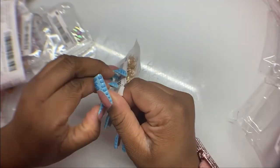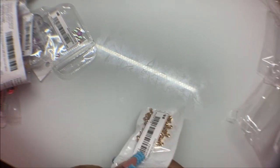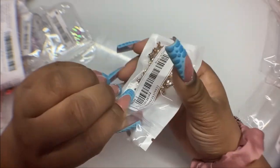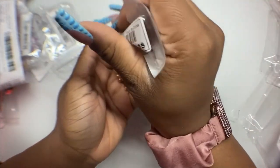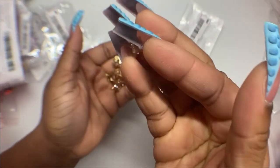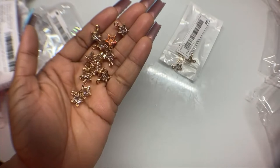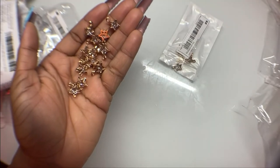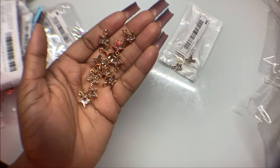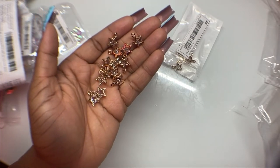Y'all, so the next thing I got is the charms. I absolutely love me some charms. So these charms, they're like necklace pendants, I guess you can say, or bracelet pendants, but I use them for nail art. So they're these cute little stars, and they have a little mini crystal in the middle. You can use these as piercings, or you can just cut the little circles off and glue that hole down. That's what I plan on doing. So yeah, you can use them either way.